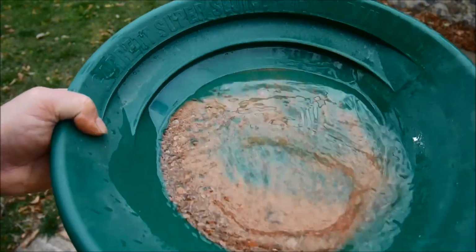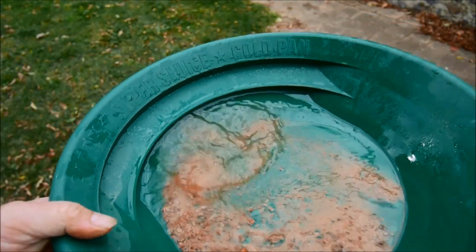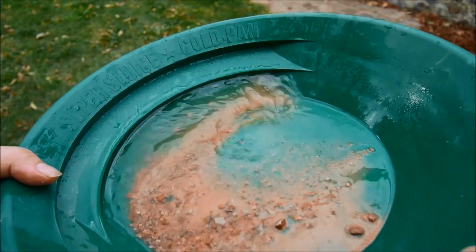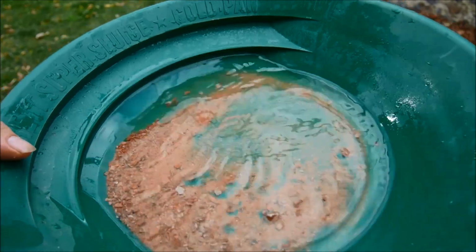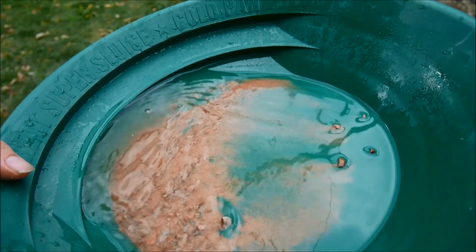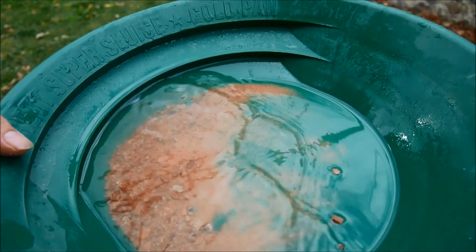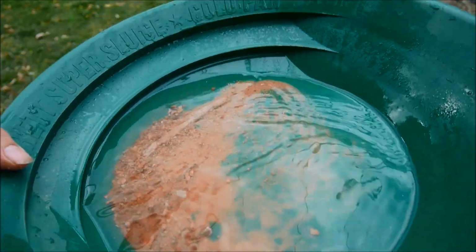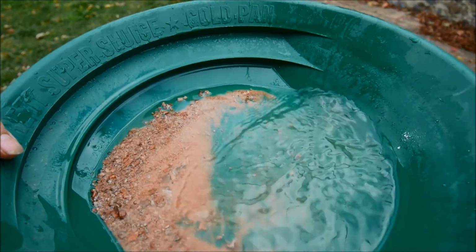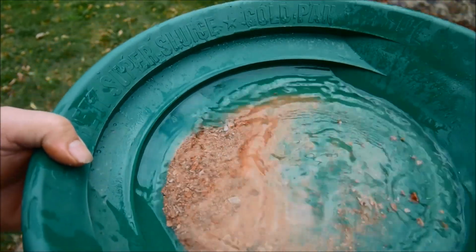Well, there's no gold in it at all. I just panned it out, and I can tell that there's no gold. Just working it around the fine wash, if there was going to be gold, you'd expect to see it sticking there, but absolutely nothing in it. Oh well, if you don't give it a go, you don't know.